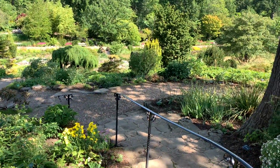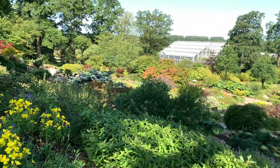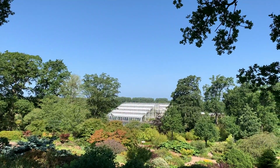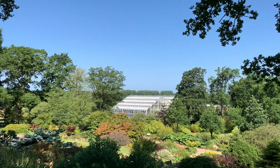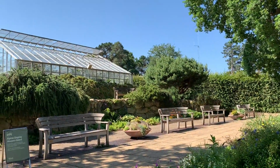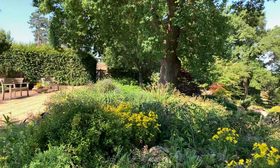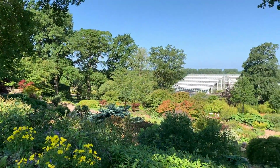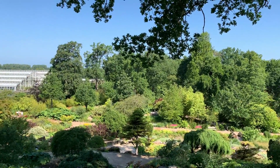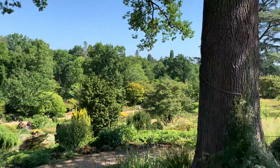I'm standing on top of the rockery. You can see the people walking up the rockery. You've got a huge glass house there, which was opened by Her Majesty the Queen in 2007, and everything is built up and funded by donations. Everything is donated. So even our trees here are donated, so they don't have to spend a lot of money. And this is what the charitable organizations in the UK are all about.